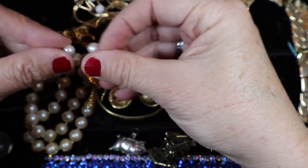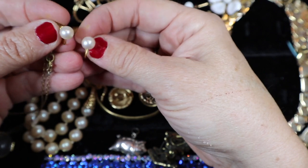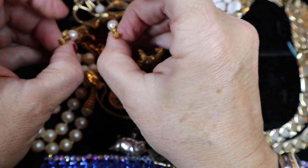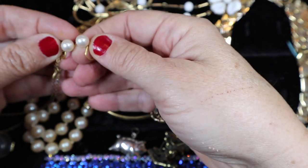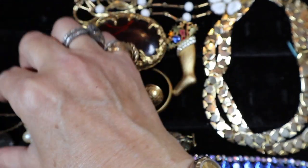Then actually they were in this group. So these are cultured pearls with a 9-carat base. They're screw back and just a classic looking pair of earrings.